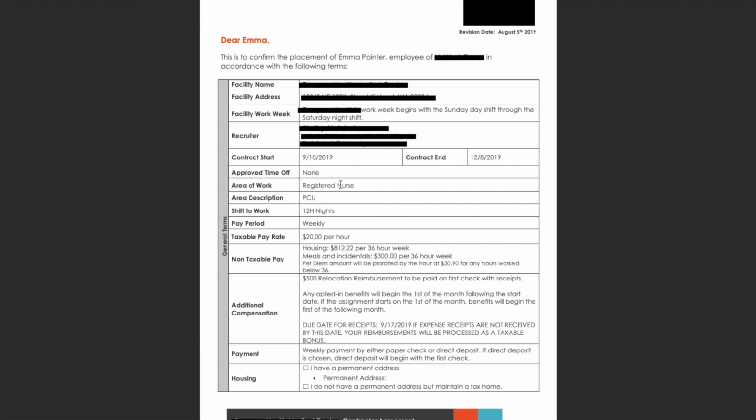So area of work, registered nurse. I'm currently working in a PCU, shift to work, 12-hour nights. So make sure this is in your contract, whether you're working days or nights or rotating shifts, it should say it in your contract. I get paid weekly. All this is the pay information, so I'm going to skip over that for now.